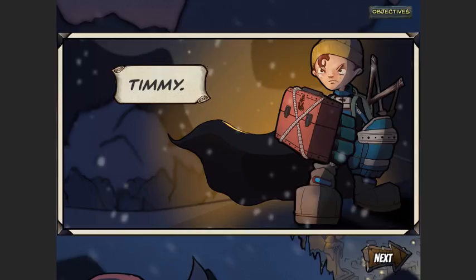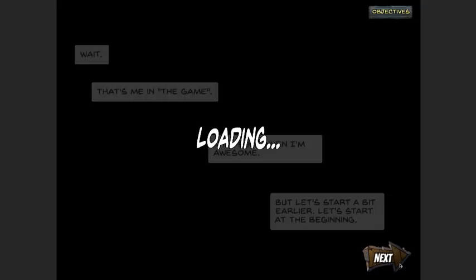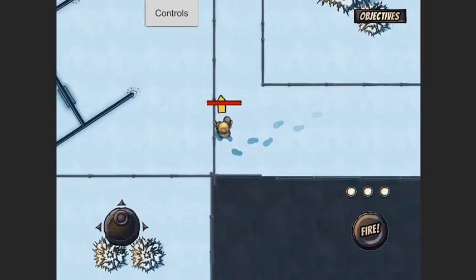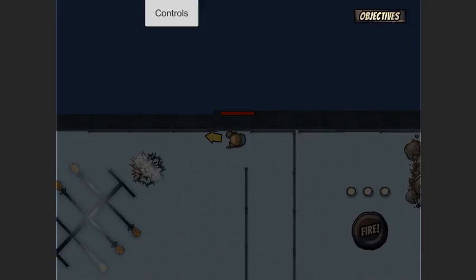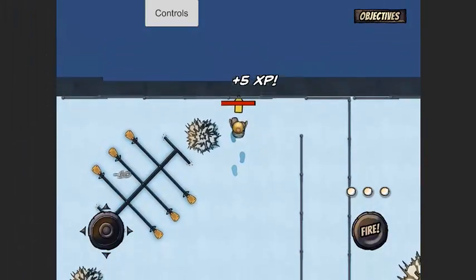So he's got his lunchbox strapped to his arm, and you realize as the reader that he's like a kid. He's basically in school. And this is where we'll switch to top-down view. As you can see, you can move around. You can throw snowballs. And then you get this tutorial that teaches you how to shoot things, basically. So there's some auto-targeting that happens.